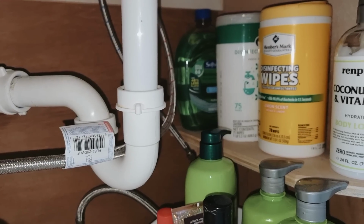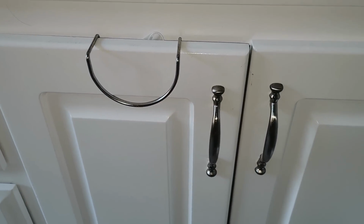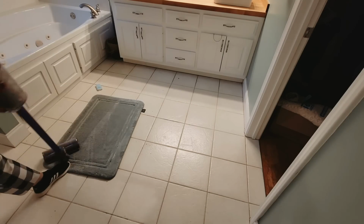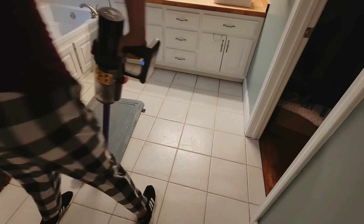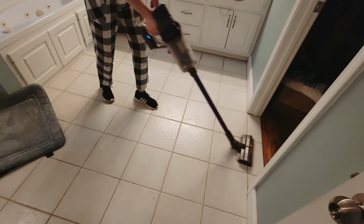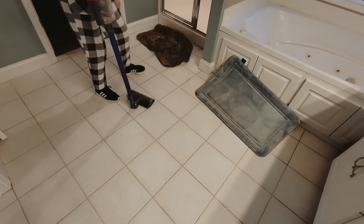And now that the basic organization is done in this room, it is time for a little bit of cleaning. I'm gonna vacuum the floor, clean the tub and the window, and then do some final touches so that I can consider this project a room transformation. But it definitely is getting late in the evening, so I'm going to go to sleep and then continue with the tub in the morning.